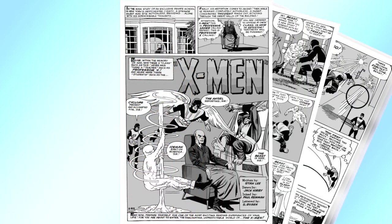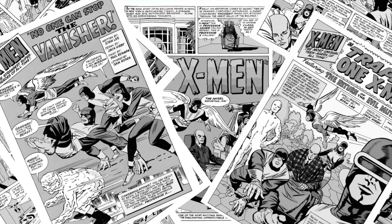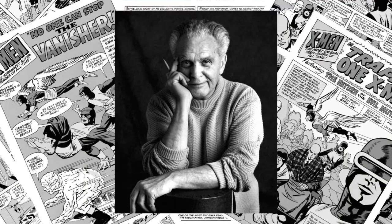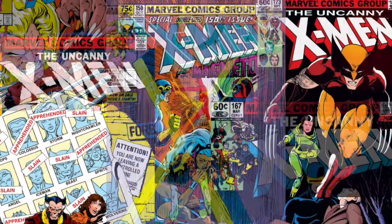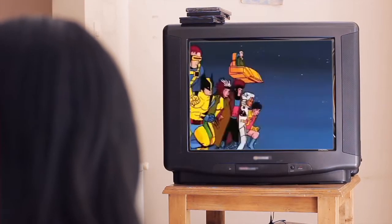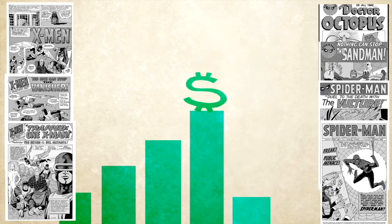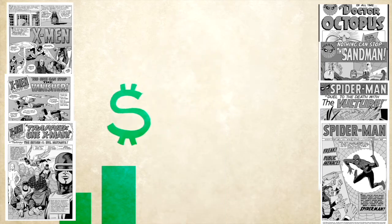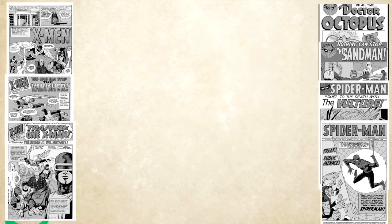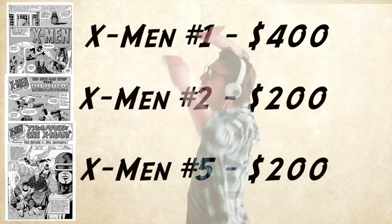On the counter sat the original art for X-Men number 1, number 2, and number 5, all drawn by the legendary Jack Kirby. The X-Men were well known in the 1980s, but it would still be years before the Fox cartoon and films took their popularity to new heights. So to Brad's delight, the sellers were offering these pages at a steep discount compared to the ones from Spider-Man. Savage bought X-Men issue 1 for $400 and bought the other 2 issues for $200 each.